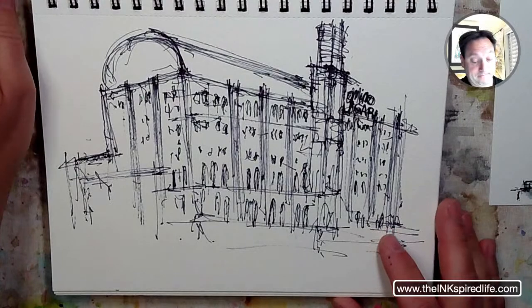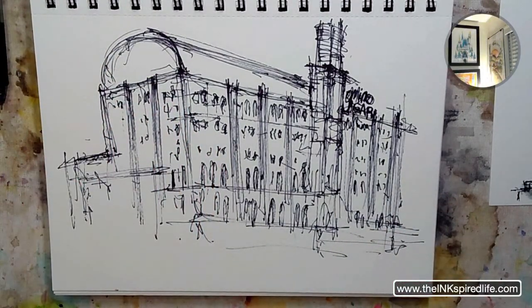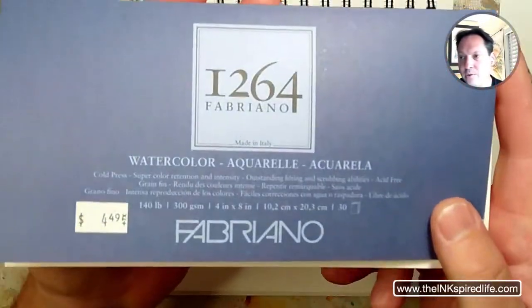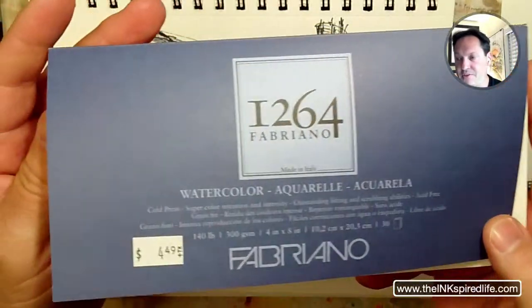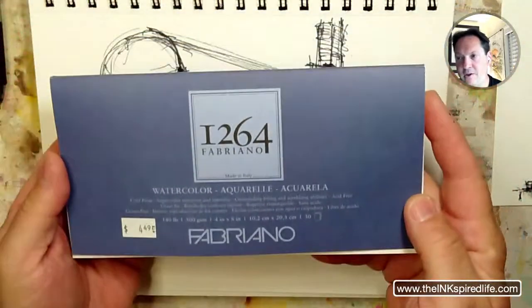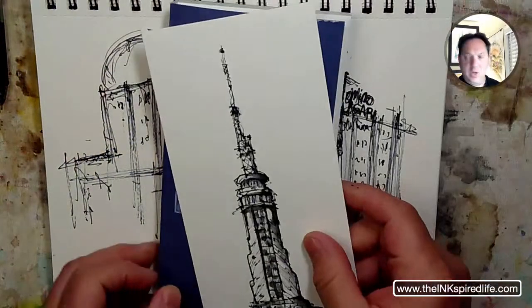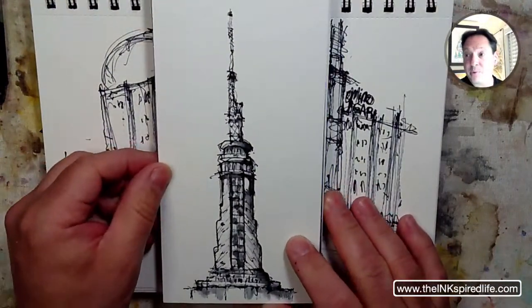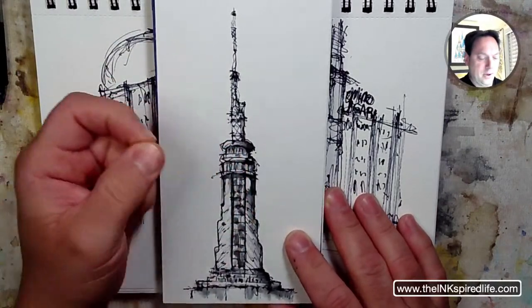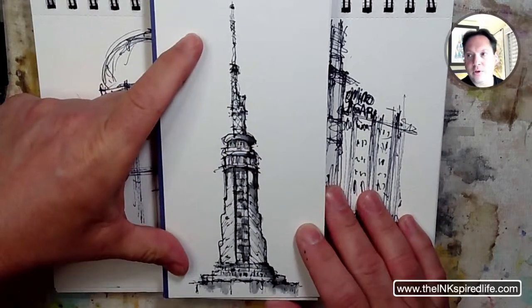Yeah, I am. I actually just ordered a couple more of these. I love this format of the Fabriano watercolor paper. I got this from Cheap Joe's. It's 4 inches by 8 inches. I love the proportions. That's what I sketched this on in commemoration of the Empire State Building's 92nd birthday, which was yesterday. I just sketched the spire, the top of the Empire State Building.